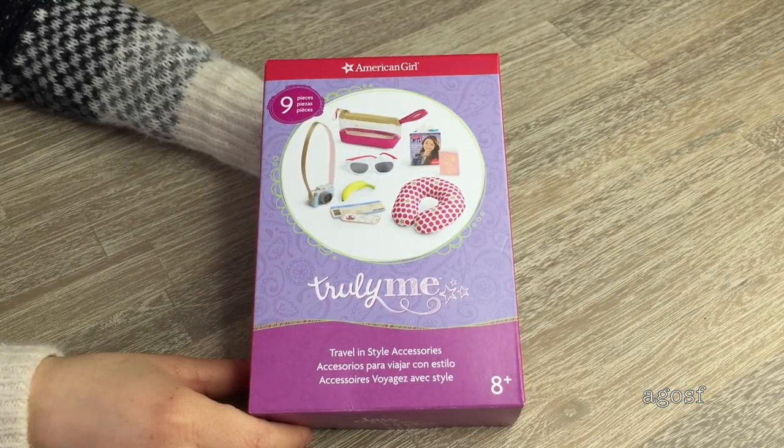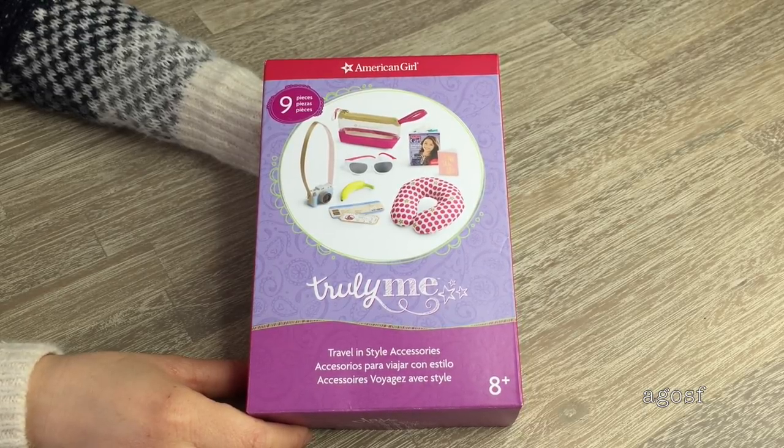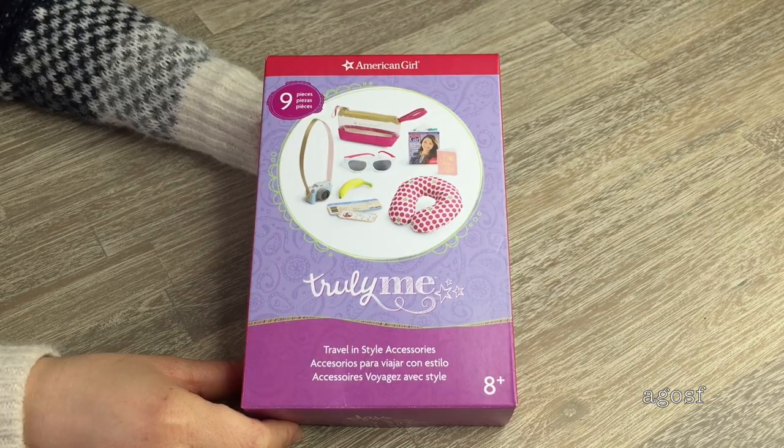So this is the first set that I'll be opening up. It's the Travel and Styles accessory set. It retails for $28 and it comes with 9 different pieces, including a really cute neck pillow. So let's open it up.